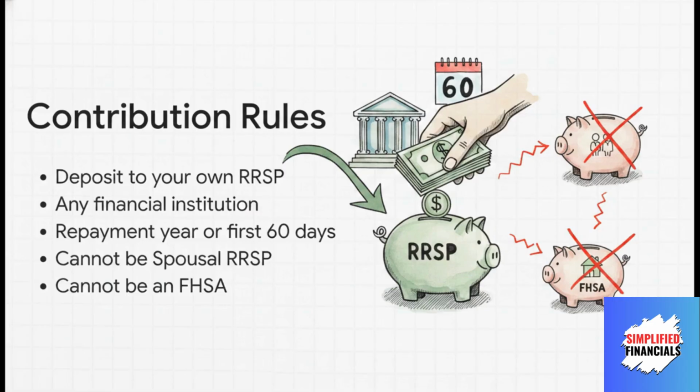You just need to drop the money into an eligible account, which is usually just your own RRSP, during the tax year or within those first 60 days of the following year, just like you would with a normal RRSP contribution. Now, here's a fantastic little detail. You absolutely do not have to put the money back into the exact same bank account you withdrew it from. If you found a new RRSP with way better returns at a completely different bank, you can totally deposit it there. But there are some very strict cannots to keep in mind.